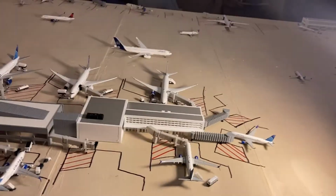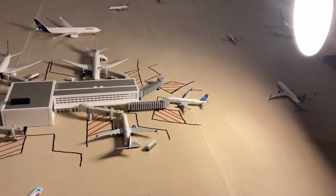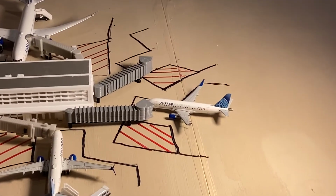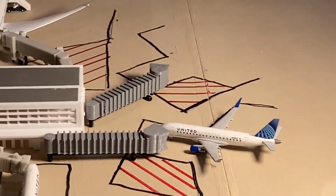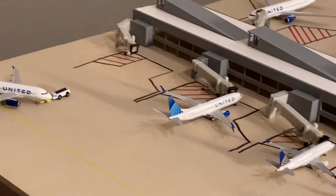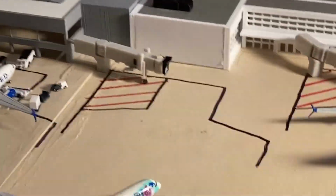By the way, I ordered a pack of jet bridges, but they're not going to get here until after the update's supposed to go out. So I'm just going to have to use the older jet bridges that I got with the terminal. So bear with me on that. But anyway, let's jump into it and get everything finished.